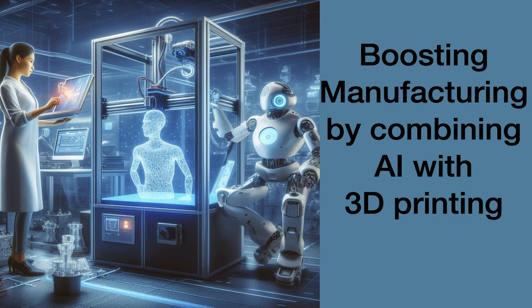Secondly, AI can assist in error detection and correction during the 3D printing process. AI algorithms can continuously monitor the printing process, detect any errors or deviations from the desired output, and make real-time adjustments to ensure the final product meets the desired specifications. This capability not only saves time and resources but also improves the accuracy and quality of the printed objects.